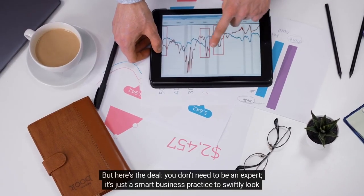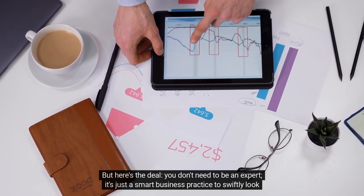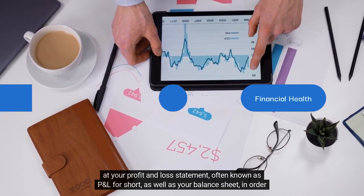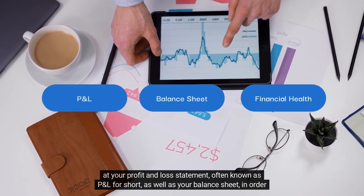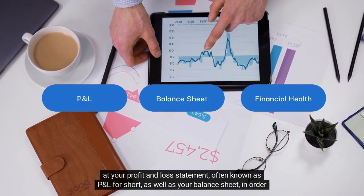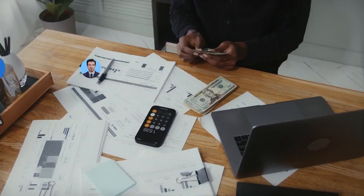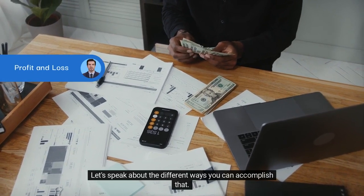But here's the deal. You don't need to be an expert. It's just a smart business practice to swiftly look at your profit and loss statement, often known as P&L for short, as well as your balance sheet in order to comprehend the financial health of your organization. Let's speak about the different ways you can accomplish that.